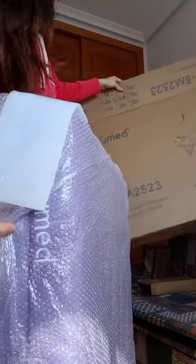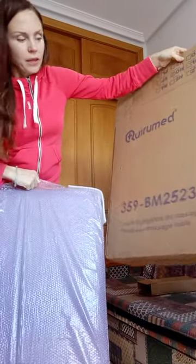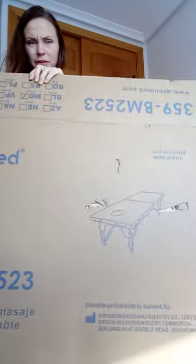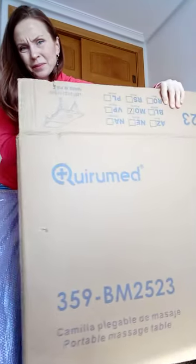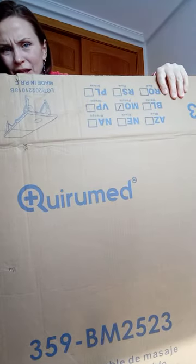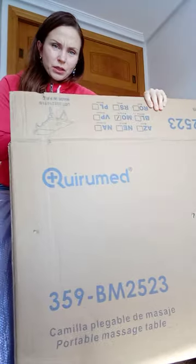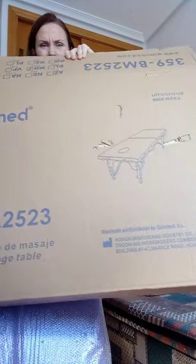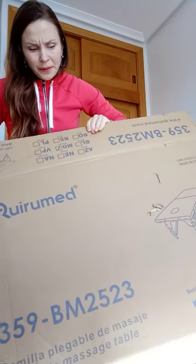So this is just to remind you, just a second. What is the model of the table? The name of the company here. Quirumed. I'm really sorry if I do not pronounce it correctly, but I showed how it's spelled. This is the model of the stretcher, and it's violet as well.